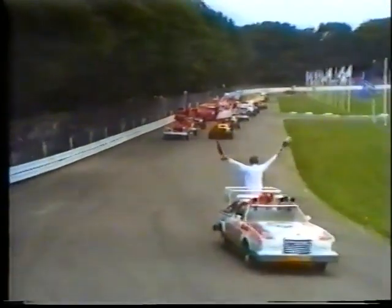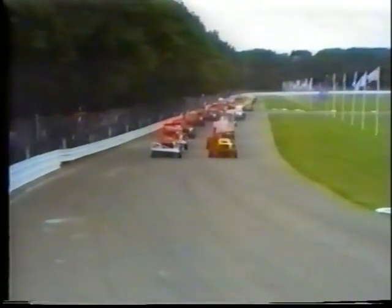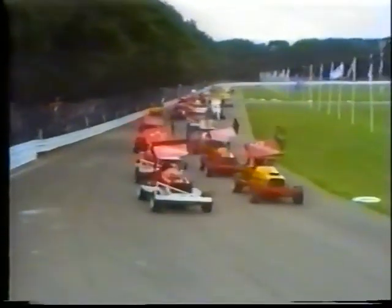Defending champion Englishman John Lund had to settle for second behind Ron Kroonbeck in car number 217. The UK's other main hope and twice winner of the title, Rotherham's Peter Faulding, blew his engine as he began his charge to the front, the second time in 2 weeks that he considered himself robbed of a world title.